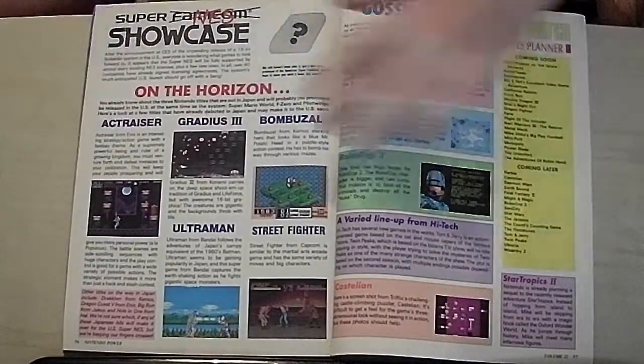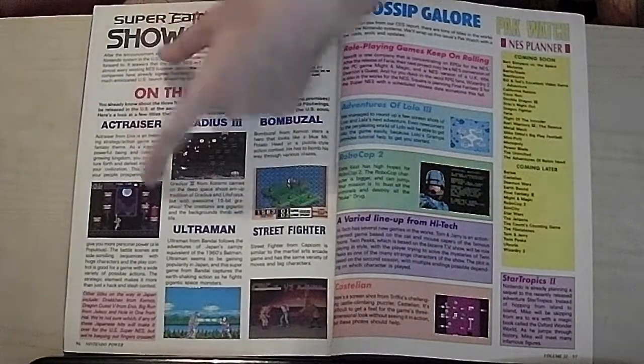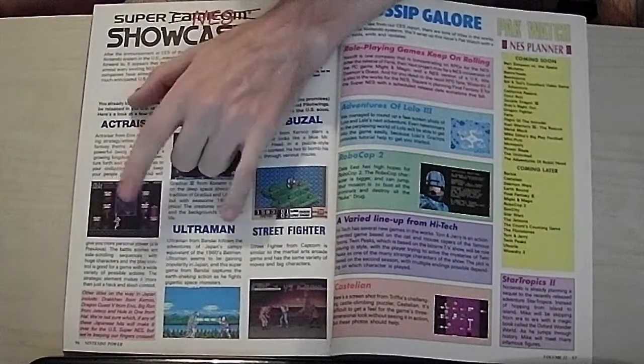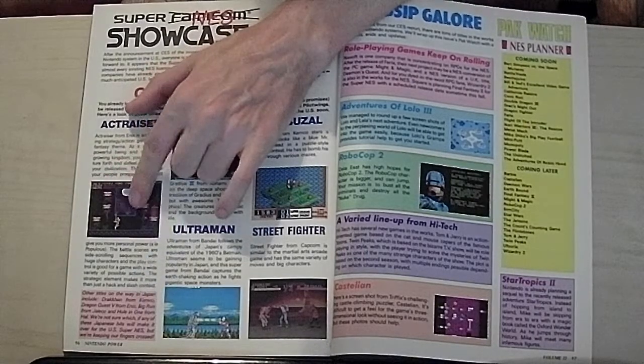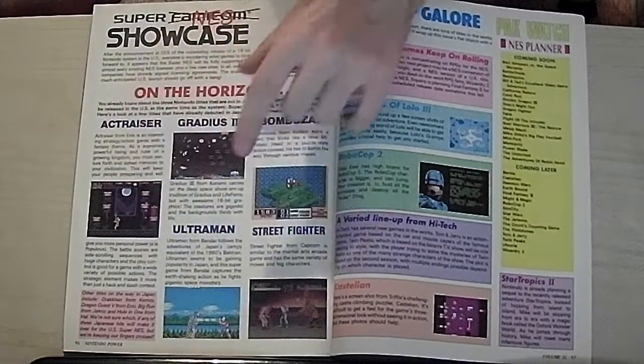And we're seeing some more bits of Super Nintendo games. We have ActRaiser. When I saw this, this is what made me want to get a Super Nintendo a lot. Seeing ActRaiser and Super Mario World. ActRaiser was one of the early games I got with it too.